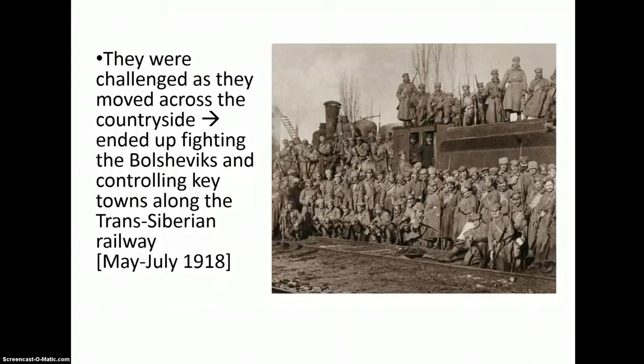So between May and July 1918, the Czech Legion is moving around trying to break through. Again, they don't really want to fight the Bolsheviks. They want to get back to World War I. But they end up fighting the Bolsheviks because the Bolsheviks are stopping them from moving. And this here is a picture of part of the Czech Legion in control of parts of the railway.